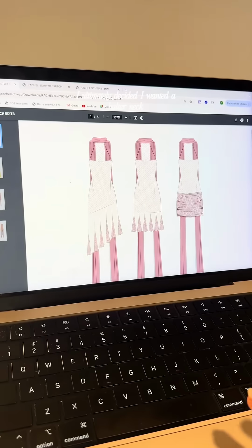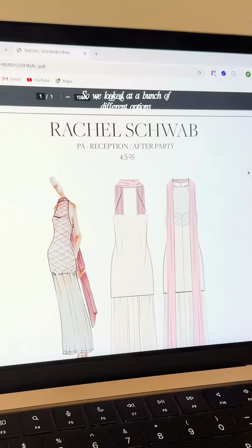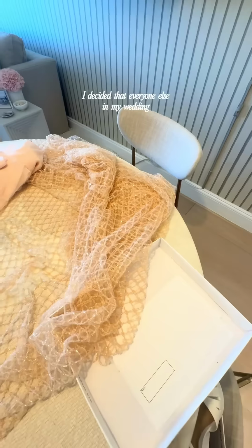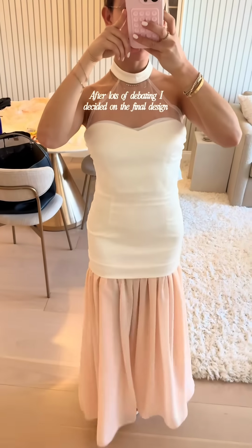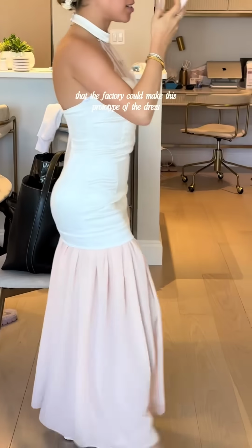I ultimately decided I wanted a halter neck. I love that on myself, but I could not decide on the skirt. So we looked at a bunch of different options and ultimately decided to make it long. I decided that everyone else in my wedding is going to be in a gown still, so the bride should be too. After lots of debating, I decided on the final design, and then we did measurements so that the factory can make this prototype of the dress.